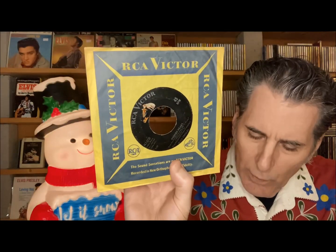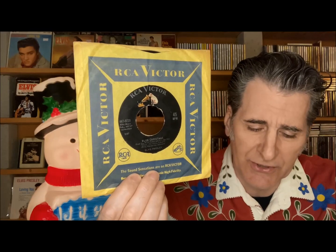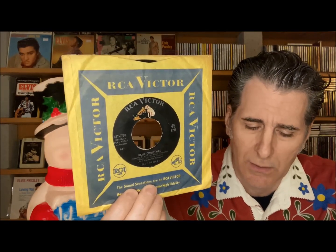So after the EPs, there were just some singles. Well, Blue Christmas was a single released to radio, but they didn't release it as a single. Came out in 1957, and all they have are 45s for it, but they're just promos. And, of course, I don't have one of those. Then in November of 1964, right before Christmas, they released it. It had a picture sleeve, which I don't have, but I will show you in a second. Blue Christmas, on the back of it is Wooden Heart, which is from G.I. Blues. So that was the first Blue Christmas that came out, in November of 64. I'll show you the cover right here.